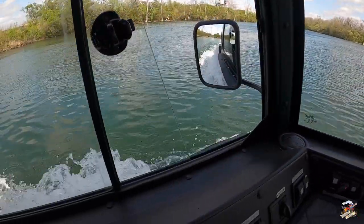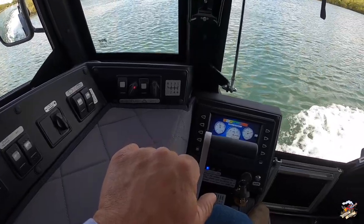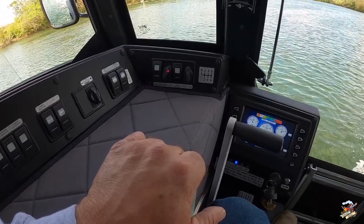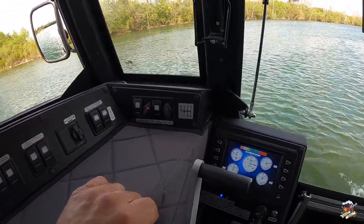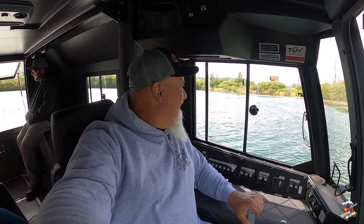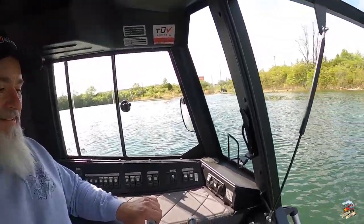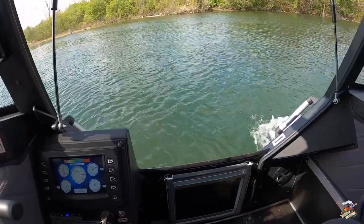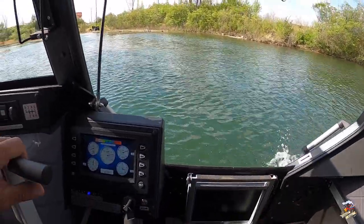Pretty much just at a crawl here off the throttle in third gear. So this thing floats nice and smooth. Now I'm gonna give her some throttle and see what happens. Shoot.